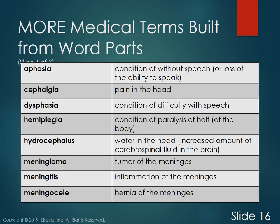Few more for us. Aphasia. Remember, we said phaso is speech. So here, aphasia is a condition of without speech, or the loss of the ability to speak, or the inability to speak. Cephalgia is pain in the head. And dysphasia is a condition of difficulty with speech.